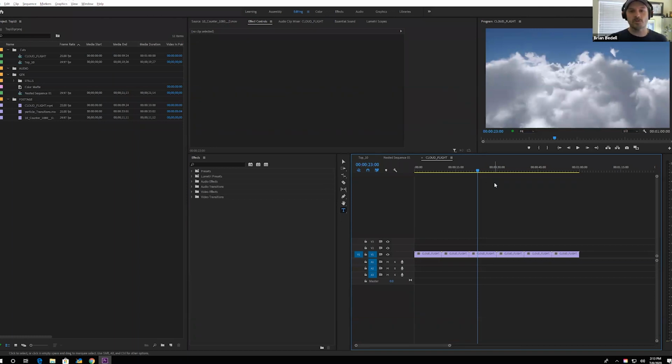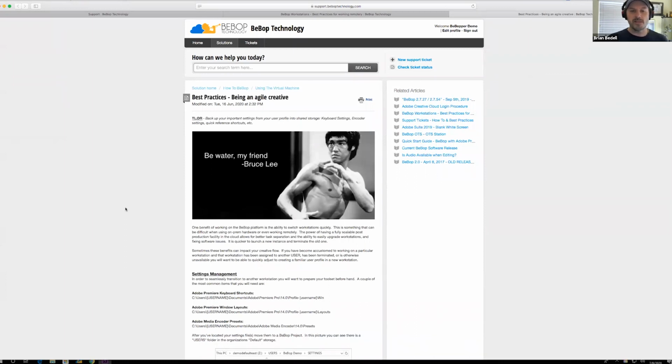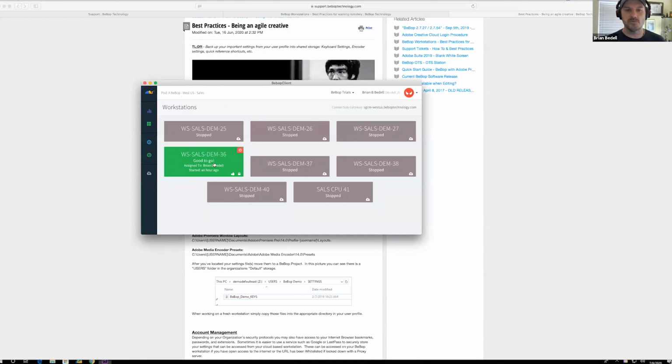And one of the things I like to talk about when we're talking about optimizing our workflows on these cloud machines is being agile. And so we do have another article that I like to show to creatives. And let me just find that real quick. And it's another best practices, and it's being an agile creative. One of the really powerful things about working on the BeBop platform is that we're not locked into a single edit bay. We can access these workstations from everywhere, and we can even access multiple workstations. So currently I'm logged into this particular workstation, and if I wanted to, I could launch a second workstation. And so while that one's loading up, after this one's loaded up, I could jump back and forth between those two.